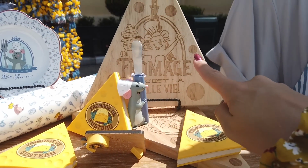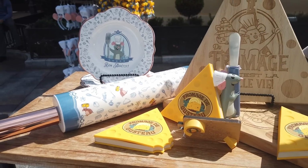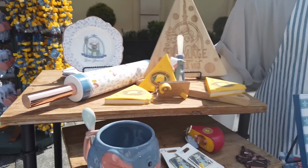There's literally a cheese board, which I cannot believe is so cute, with this Remy cheese knife, the rolling pin, the little plate, but that cheese board is gonna come home with me.